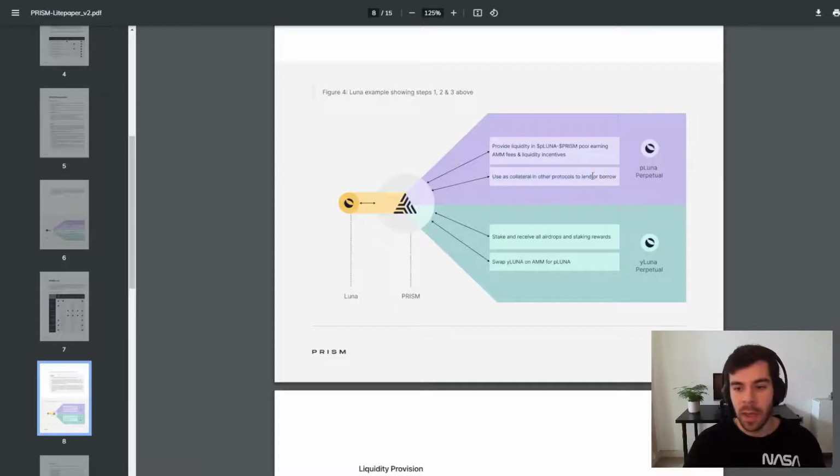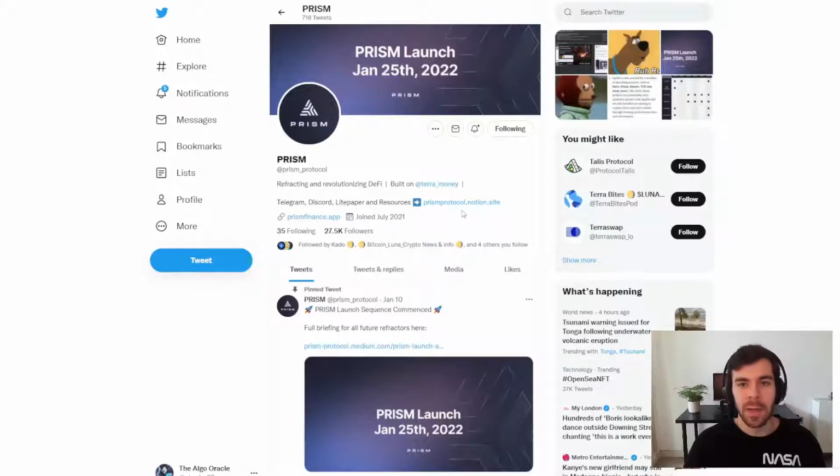So of course, you can use these tokens in other protocols, part of Prism and part of the Terra Luna ecosystem. And then with the yLuna, you can stake and receive airdrops, or you can swap yLuna for more pLuna and increase your exposure to Luna price. Right, I think that should be very clear at this point. Feel free to ask any questions in the comment section down below.